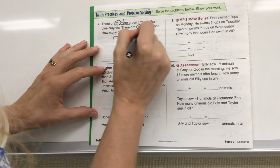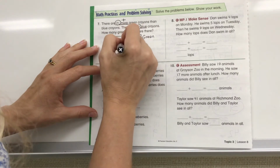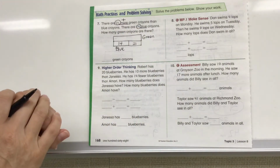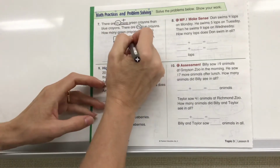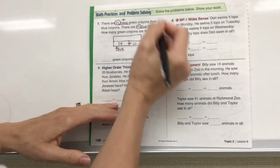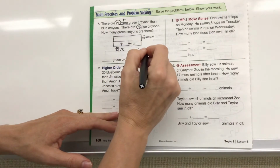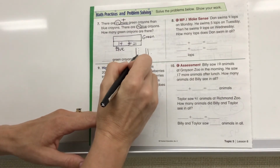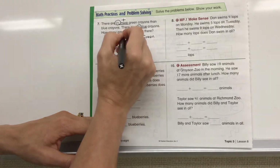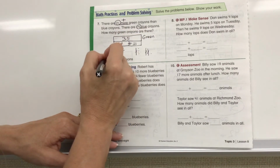So we need to find the total number of green crayons. We know there are 14 blue and there are 21 more green crayons than blue crayons. So this is our plus. 14 plus 21 more will give us our answer up there. So let's see. 14, one group of 10, 1, 2, 3, 4. 21, two groups of 10, and 1. Do I have enough ones to make a bundle of 10? No, I sure don't. So we're going to start with the 10s. 10, 20, 30. 1, 2, 3, 4, 5. So 35, a total of 35 green crayons.